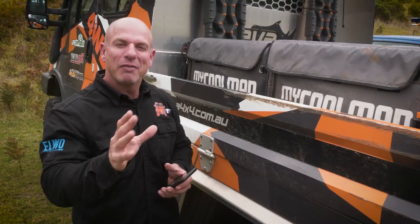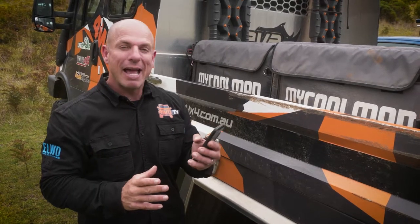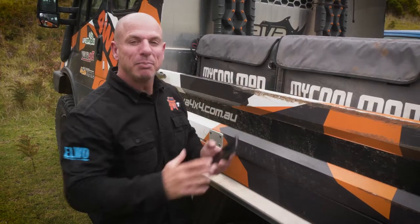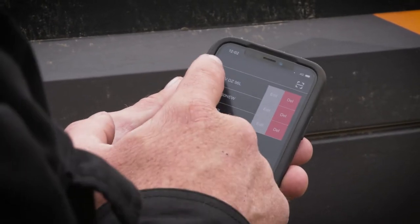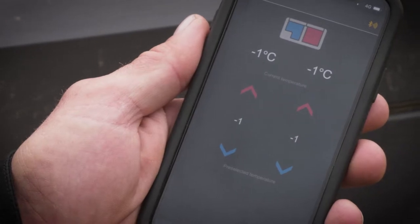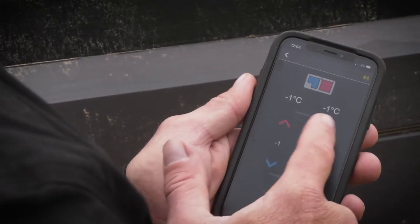Now, one of the things I love about the myCOOLMAN fridges, and it's been absolutely imperative on this trip, is the app. Now, I can't tell if these fridges are on or off just by looking at them because the tray is packed so tightly. But we just open up the phone here, click on the myCOOLMAN app, and we've got my 3 fridges straight up. We can check the dual zone. It tells us what temperature it's set at and what temperature it's running at. And I can change the temperature just with the press of a button.